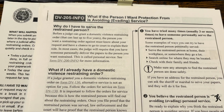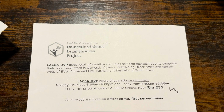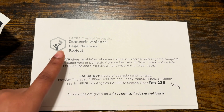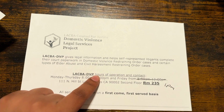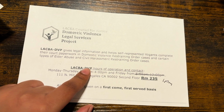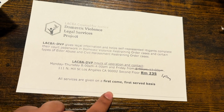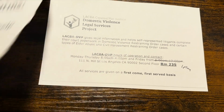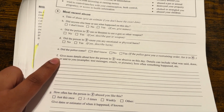This is another resource. This one is for the LACBA Council for Justice Domestic Violence Legal Services Project. They will give you legal information to complete your court papers. That one's really good. This is their address, and it's first come, first serve, so similar to reading again. But let's continue.